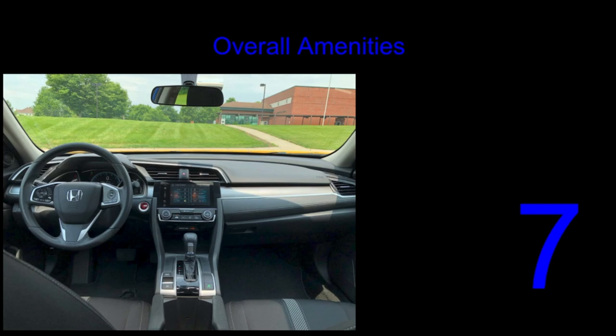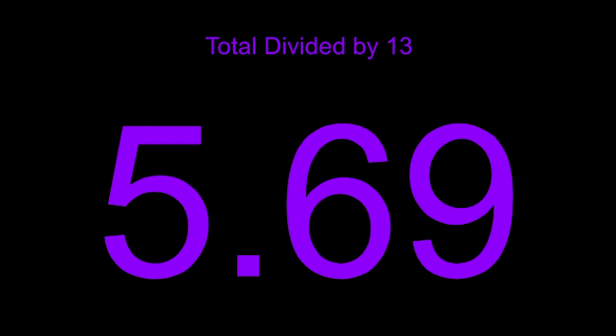And overall amenities on the Civic is solid, as the tech, safety cameras, and complementary practicality of the Honda are desirable features while buying a car. Though the tech is nice, it's not totally phenomenal, and the cloth non-power seats hurt the score a little bit, still earning a respectable 7 out of 10. Add that all together, you get a grand total of 74 out of 130. Divide that by 13 categories, it's 5.69.